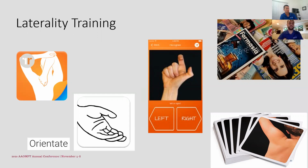So you can see the name for the actual app up in the left-hand corner there. And I think Orientate is another one that you could use that, again, looks at left, right. But I really like using NOI group's, because it's just a little easier for me to follow and the patient to follow as well. And so basically, when you're doing laterality training, they're being shown pictures of the sensitized region. So in this case, the shoulder. And it's going to show a picture of a shoulder in various positions.